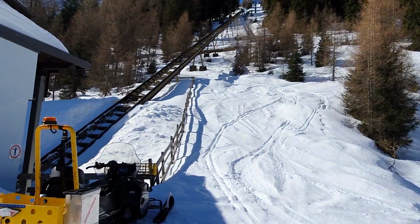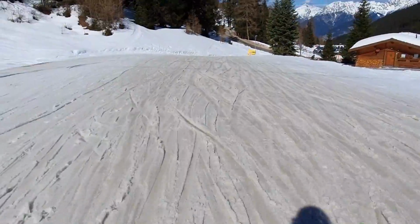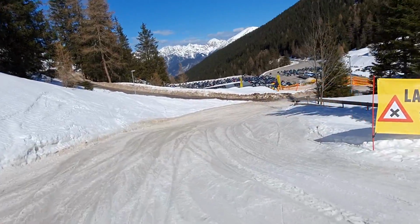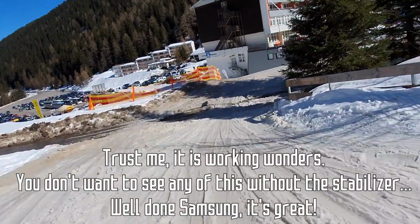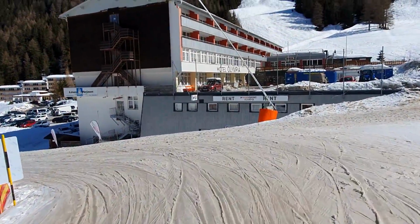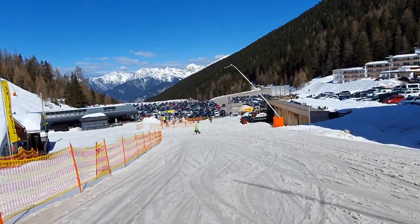You can see the start of the Olympiabahn right here. I'm hoping the phone's vibration fixing thingamajiggy is working properly, because that's one of the things that would be very beneficial for this take. Oh, the line is completely gone.